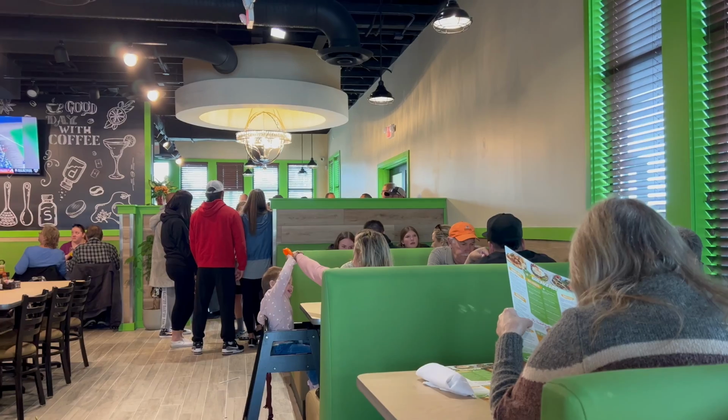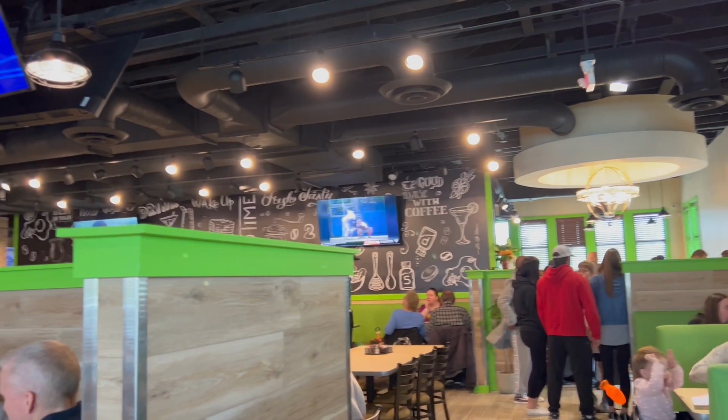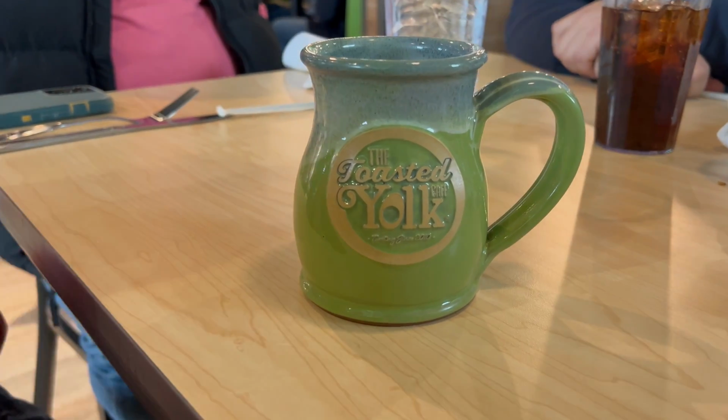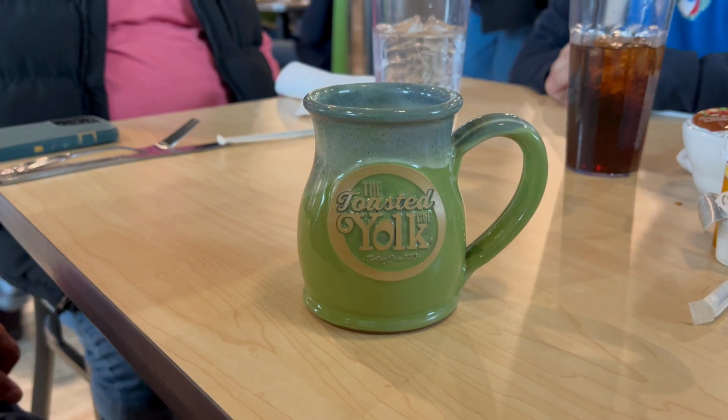They were slammed when we got there and initially said the wait would be 30 minutes to 1 hour. We decided to stick around, and then they got us seated in less than 15 minutes. Not bad for being open just for a few days, and there were 7 of us.